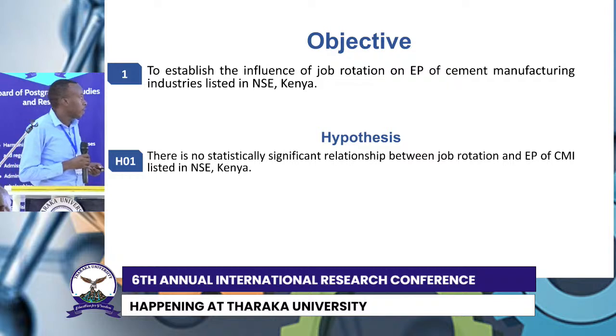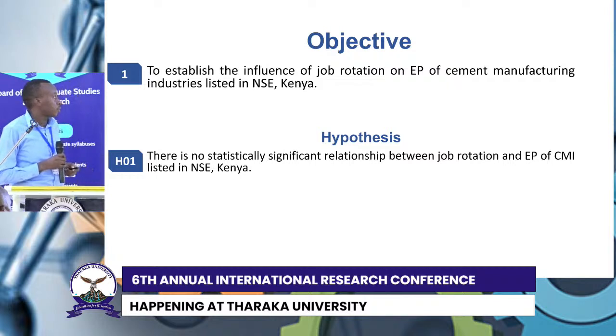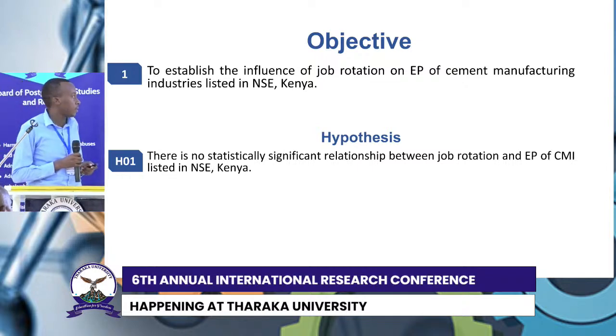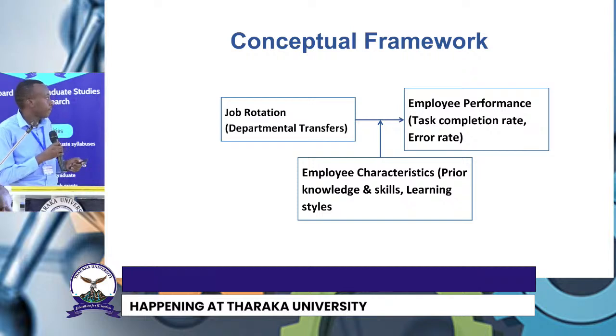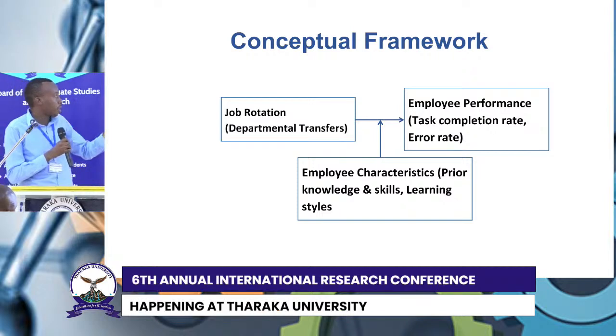The study was guided by this objective: to establish the influence of job rotation on employee performance of cement manufacturing industries listed in NSE Kenya. The hypothesis: there is no statistically significant relationship between job rotation and employee performance of cement manufacturing industries listed in NSE Kenya. The conceptual framework: job rotation is the independent variable.